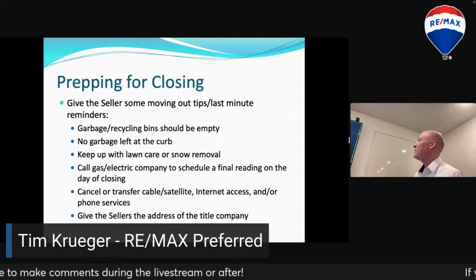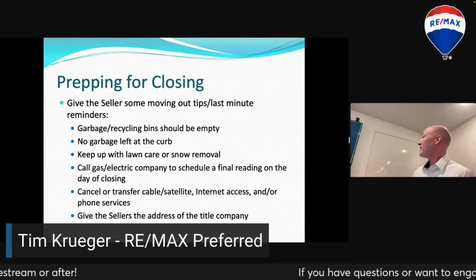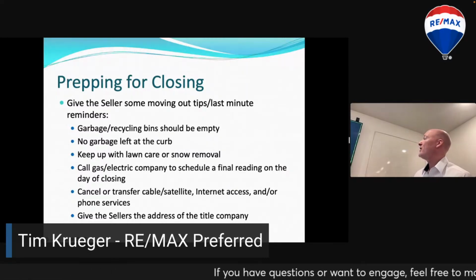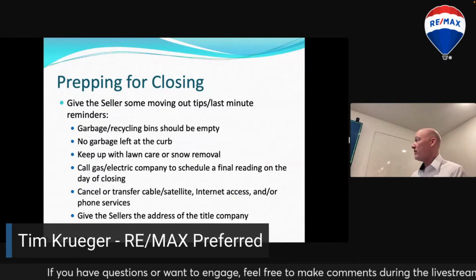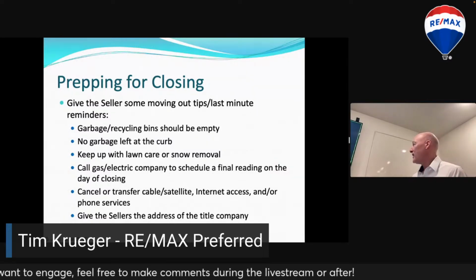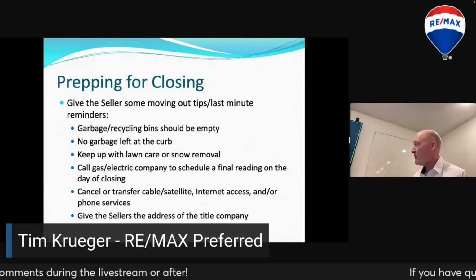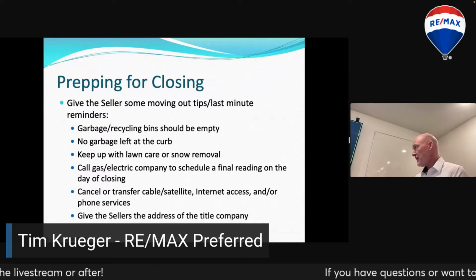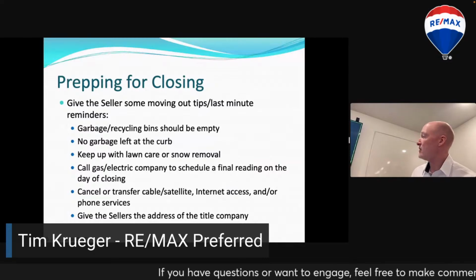Some last minute tips to give the seller: the garbage, recycling bins, the curb, keep up with lawn care, snow removal. Call the utility companies to let them know when they're moving. Internet, phone, cable, any services like that, they should cancel or transfer, and contact the post office and do a change of address form.